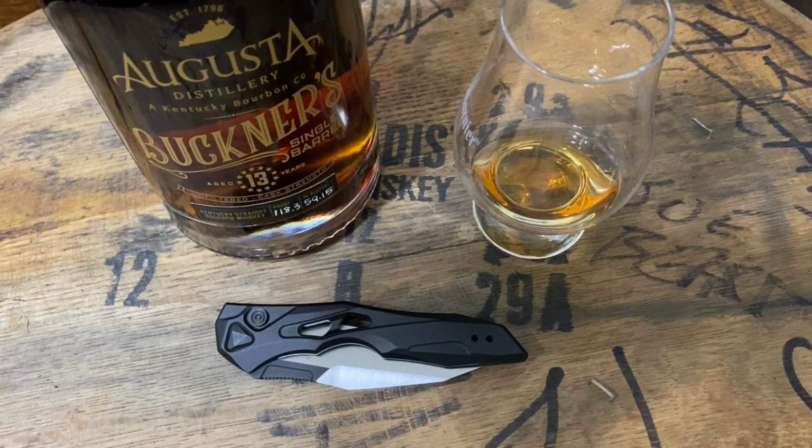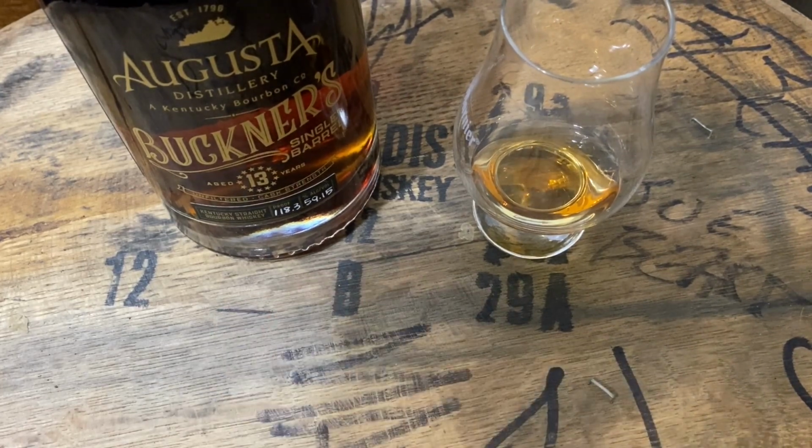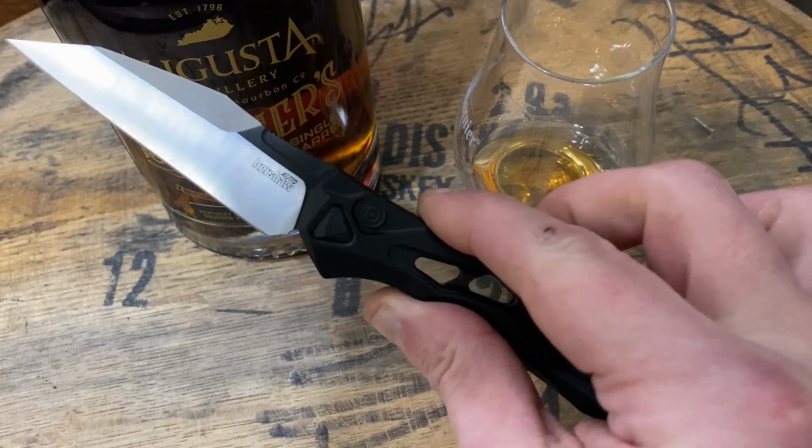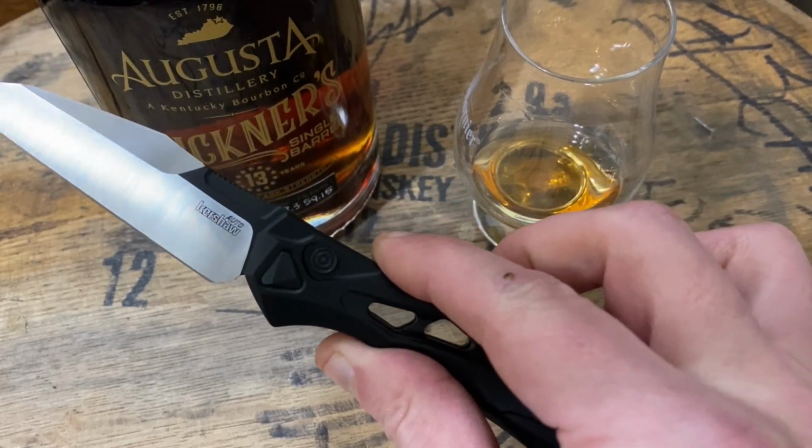maybe that'll work for them. It is a goddamn good bourbon. It is a goddamn good whiskey, and that's what I will say about it. And since it is a beautifully aged 13-year-old whiskey, we will compliment it today with the Kershaw Launch 13.